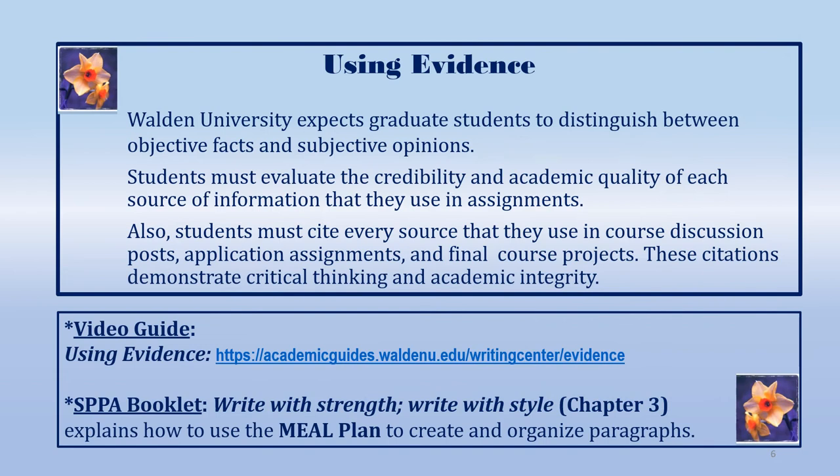Using evidence. Walden University expects graduate students to distinguish between objective facts and subjective opinions or advertising. Students must evaluate the credibility and academic quality of each source of information that they use in assignments. Also, students must cite every source that they use in course discussion posts, application assignments, and final course projects. These citations demonstrate your critical thinking and your academic integrity. We will spend quite a bit of time looking at the issues of plagiarism, so be prepared for that.